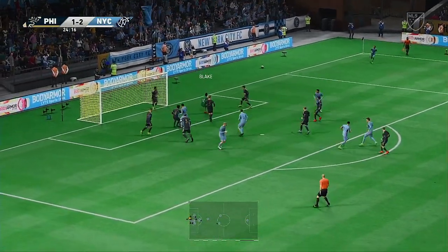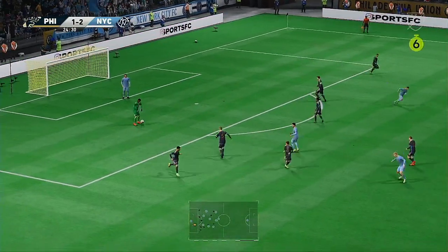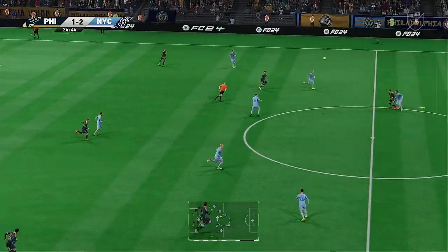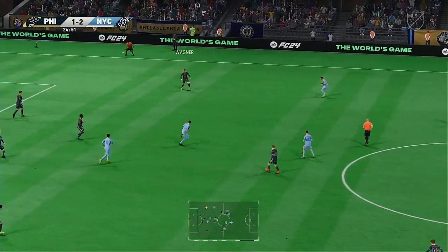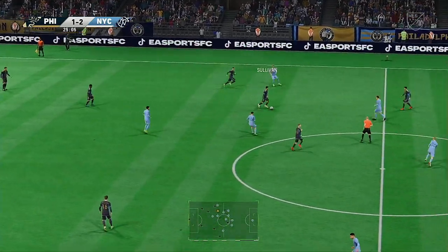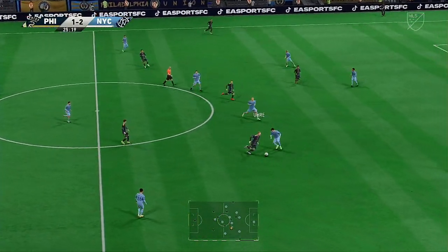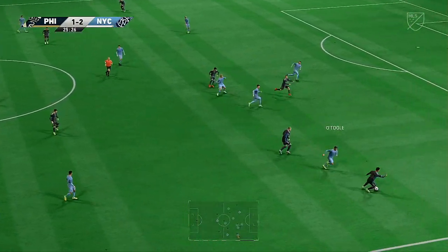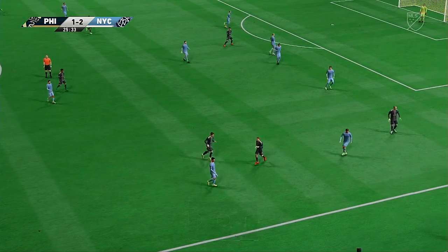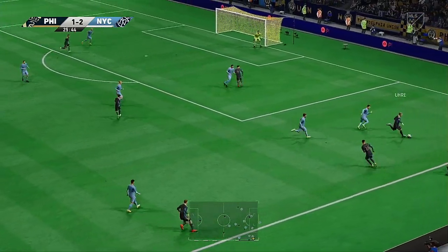Into the box it goes, and it's well held from the corner. An assured piece of goalkeeping. Kai Wagner. And that will be a throw-in now. Could get it over now.